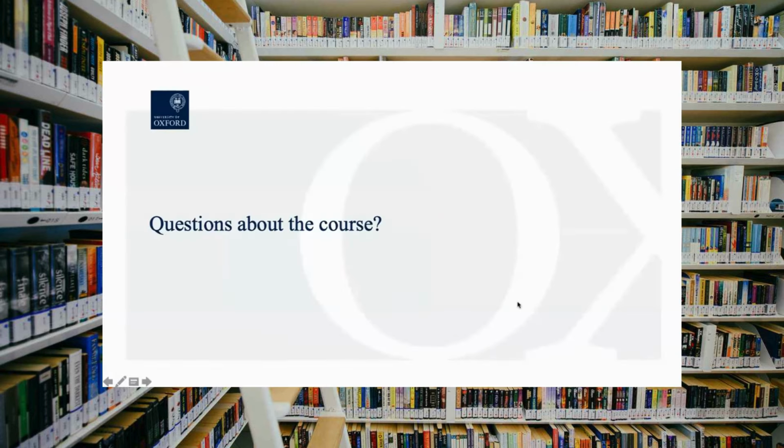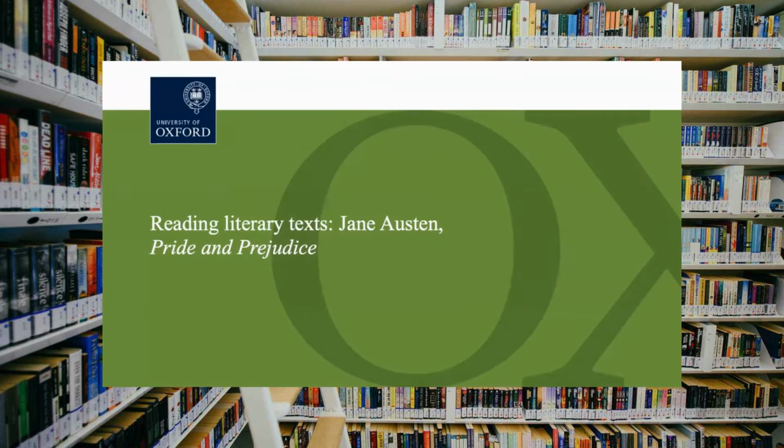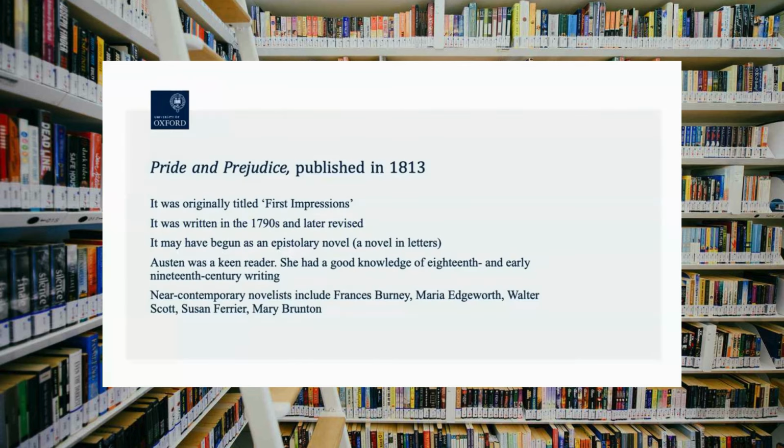In that case, we're going to go on to the second part of this, which is a little sample of what doing English literature at undergraduate level is like. So I'm going to come out of the questions and go back to sharing my screen. Hope you can all see this now. And we're going to have a look at the opening of Jane Austen's Pride and Prejudice.